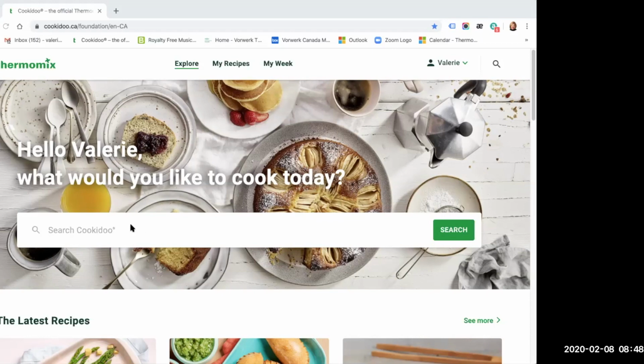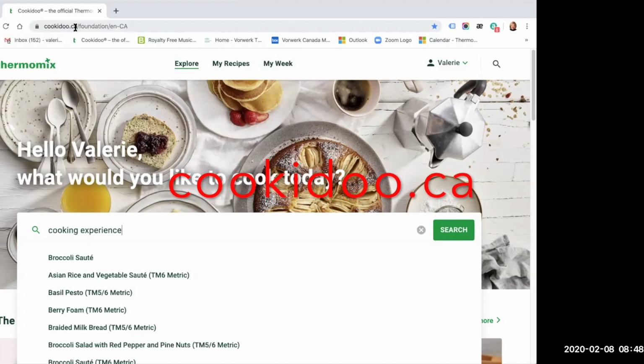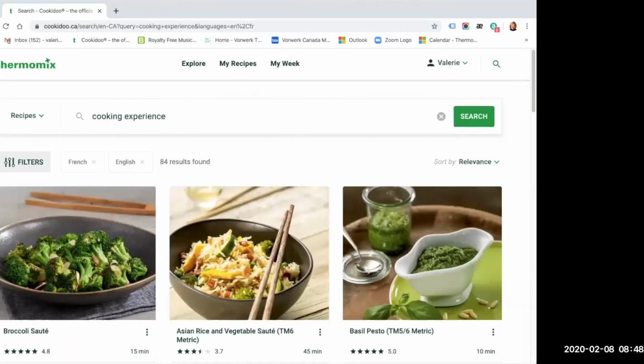menu items are for your cooking experience collection. Let's type in cooking experience. Let me point out that I'm using our new Canadian website, cookidoo.ca. I've typed in cooking experience in the Explorer window. I'm going to select enter. And you'll note that there's French and English as our options because Canada is a bilingual country.